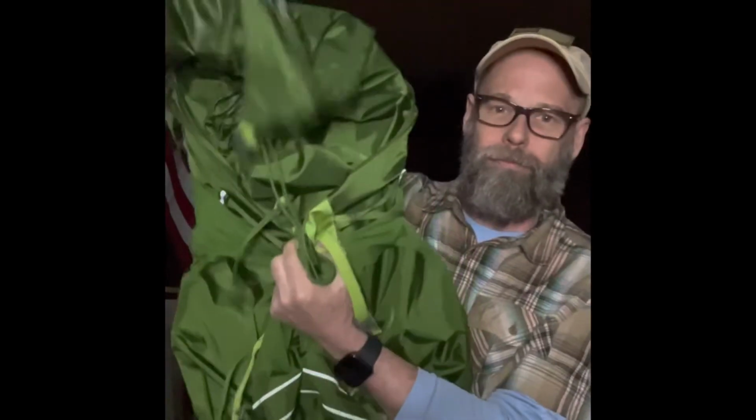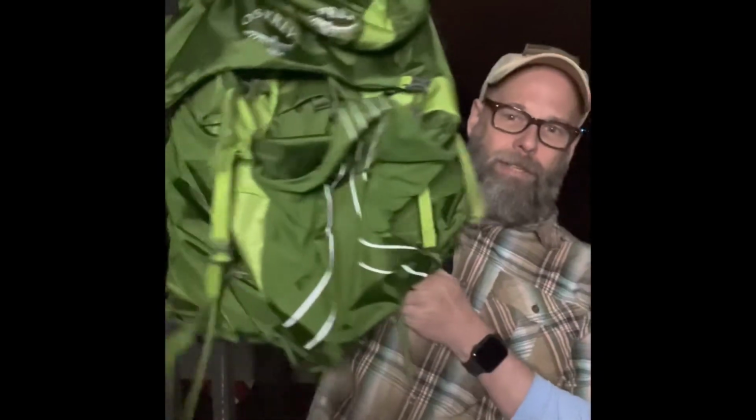My main backpacking bag, since I have been tending to go more towards ultralight backpacking when I do go, is the Osprey 48 liter pack. This as well is a top loading pack, and you can see the size. It's a little bit bigger. These are empty for demonstration purposes, but it's about this size.